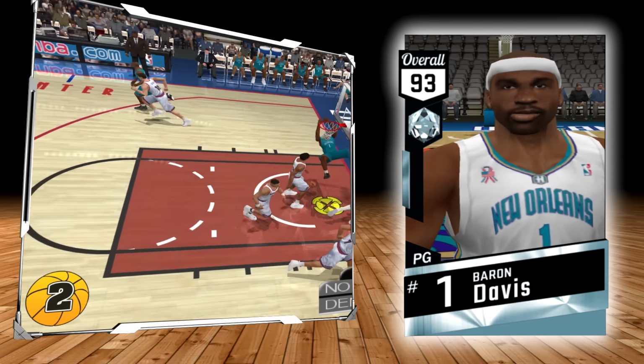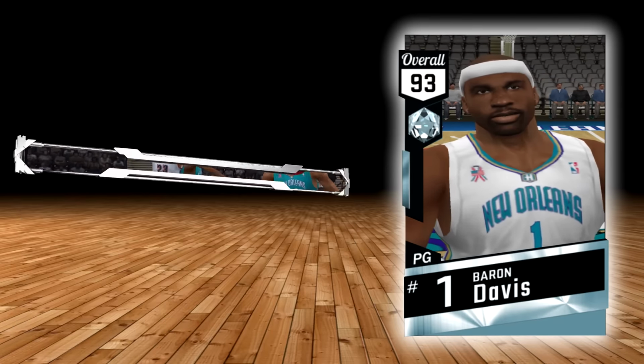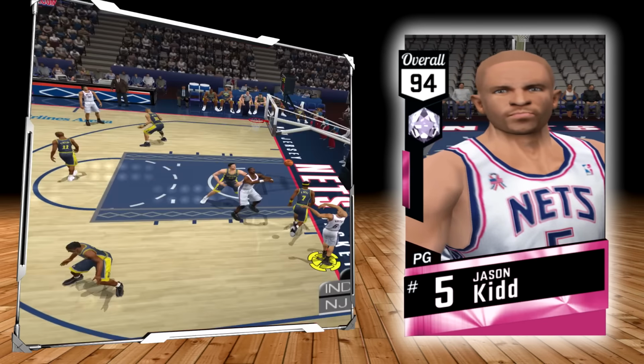Skies. Grabs the rim on the way down after the slam. Crossover, and then the dunk. Pass back. Launches from beyond the arc.